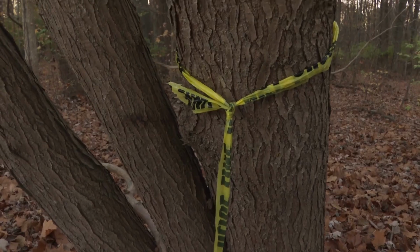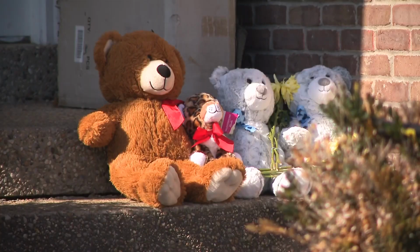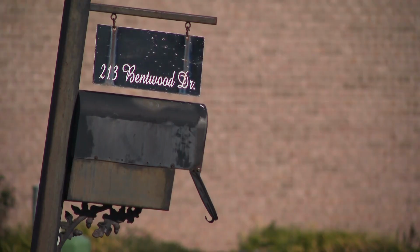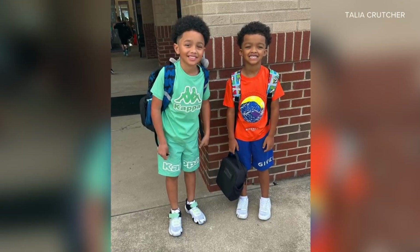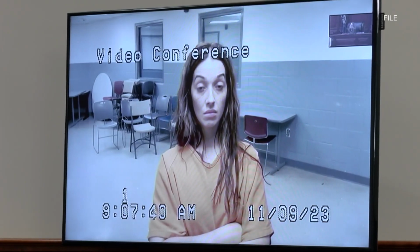This crime scene tape at this scene in Hillview marks the second tragedy this community has had to endure this week. 15 minutes away in Shepherdsville, this growing memorial out front of a Bentwood Drive home represents the other. I mean, it's like you don't know what's going to happen anymore. The loss of two young brothers, 6-year-old Maurice and 9-year-old Jaden, who police believe were shot by their own mother, has touched the hearts of many.